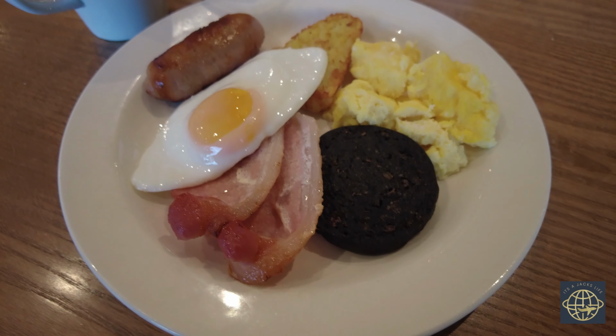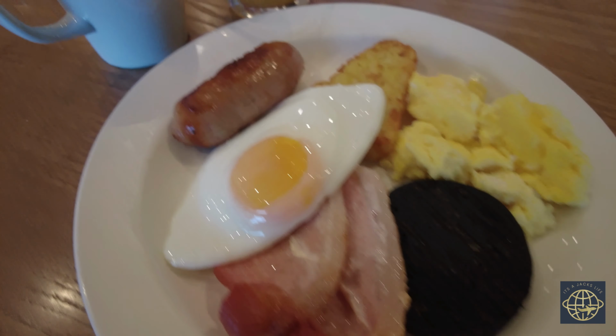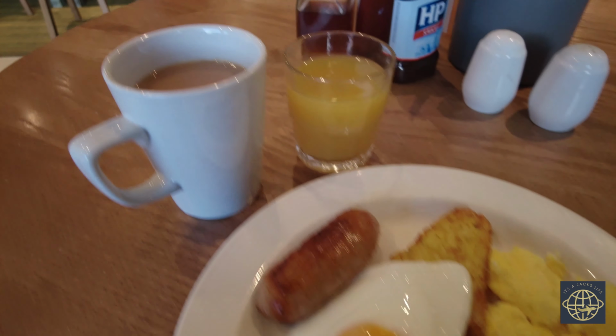It's pretty much your run-of-the-mill full English. Everything tasted pretty decent, to be fair, except the bacon. Bacon tasted of nothing, but sausage, hash brown, eggs were all very nice. So I did go down early to get the fresher eggs, so they weren't all baked to a crisp, and they were pretty nice. Is Premier Inn still the nation's favourite?